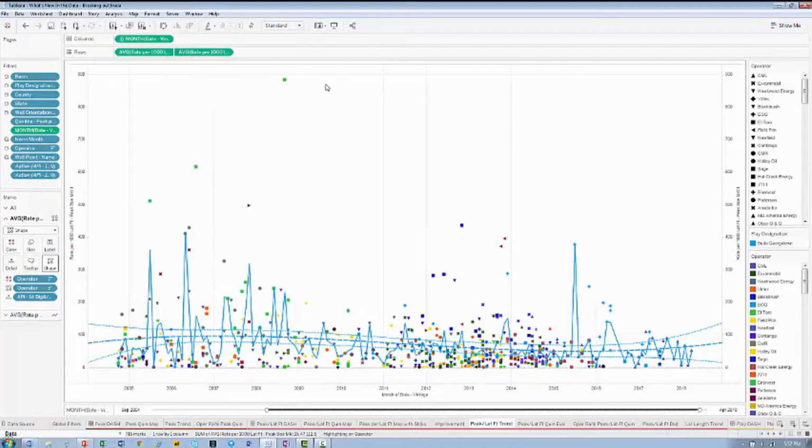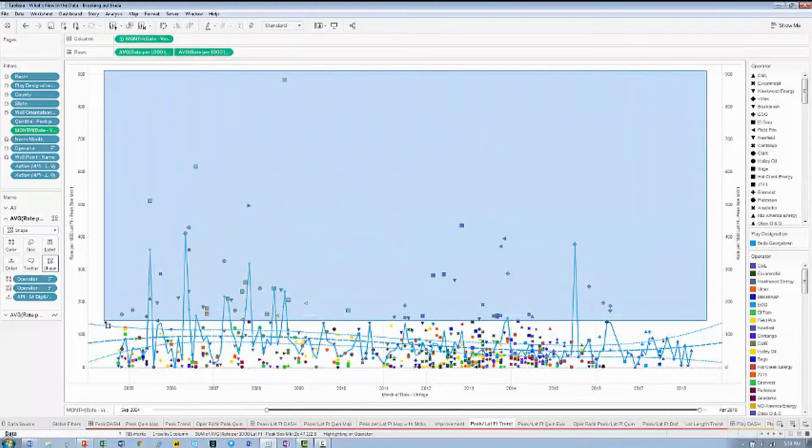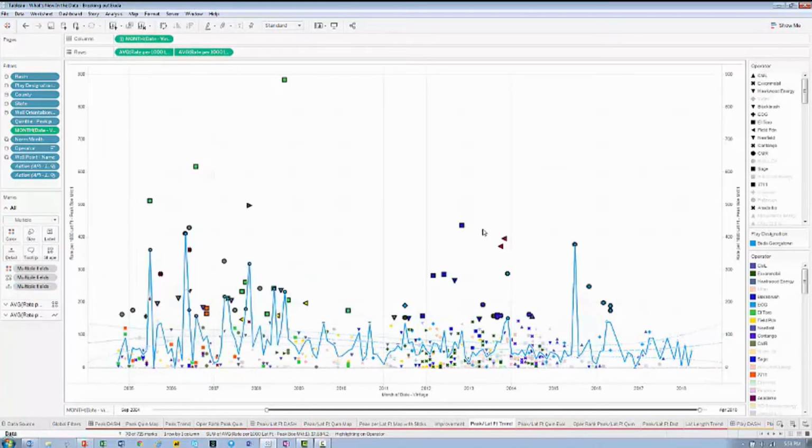The most important chart for me, however, is this one. This is a look at my peak per lateral foot. This is a problem for Buda Georgetown players. Now, granted, there are a number of wells with pretty cheap cost, and you can see some great results. By way of reference, if you score a 150 on this scale of peak per lateral foot, 20 to 1 per 1,000 feet, that would put you in the top quintile of the Eagleford.